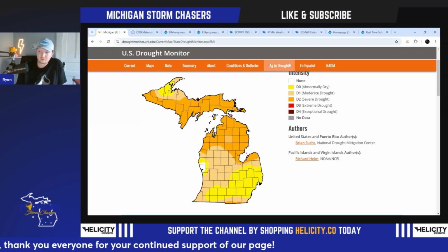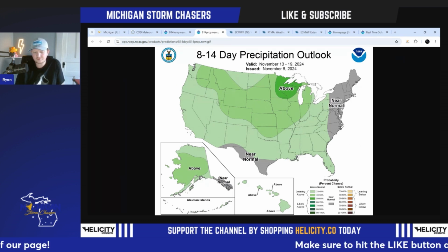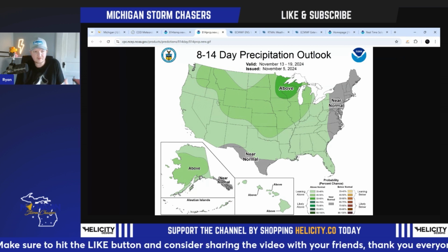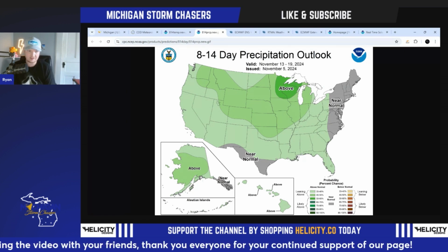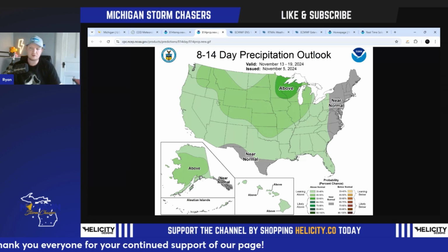Speaking of more rain, go ahead and start with the Climate Prediction Center with their forecasted average throughout mid-November. This is valid from the 13th to the 19th of November, issued just yesterday. Michigan is still within an above average precipitation contour, as is much of the United States here. That's really good news, as much of the United States is also in a drought condition. Every single state still has a designated abnormally dry condition or worse into a drought condition. So all the rain we can get, we'll take it.